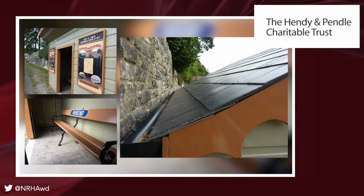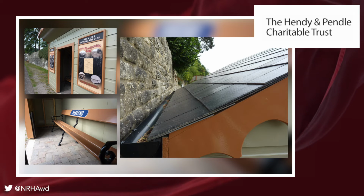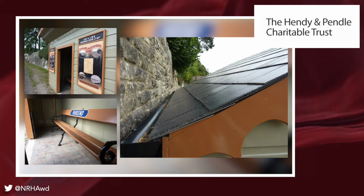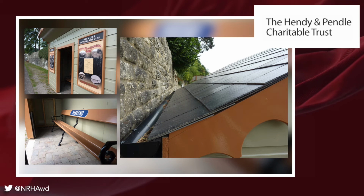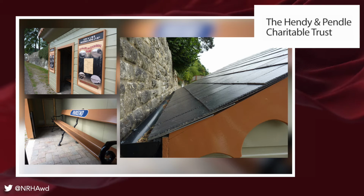As nothing remained of the shelter save a small section of foundation and no drawings of the original structure were available, a detailed programme of research was undertaken using the few available photographs of the original shelter. The shiplap timber cladding is non-standard, matching the main station building, and has been specially manufactured.